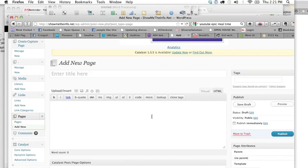Do we use what would Seth Godin do WordPress plugin? Never heard of it. I love Seth Godin, though.